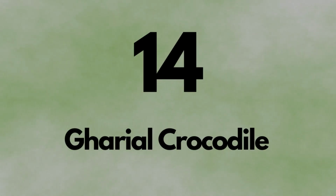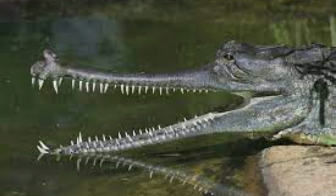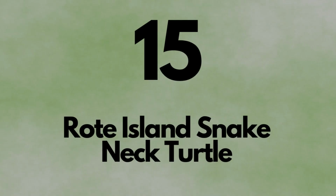Number 14. Gharial crocodile. The reptile is native to Nepal and the Indian subcontinent. Larger than the Nile and American crocodiles, a typical gharial can grow to 15 feet in length and weigh up to 2,000 pounds. They are the most aquatic of all crocodile species. Webbed feet and a long, flattened tail give them great swimming power. Their distinct long thin snout cuts through the water with little resistance, and the razor-sharp teeth that zigzag together like a zipper trap fish in their mouth. The gharial crocodile, also known as the fish-eating crocodile, is a critically endangered species.